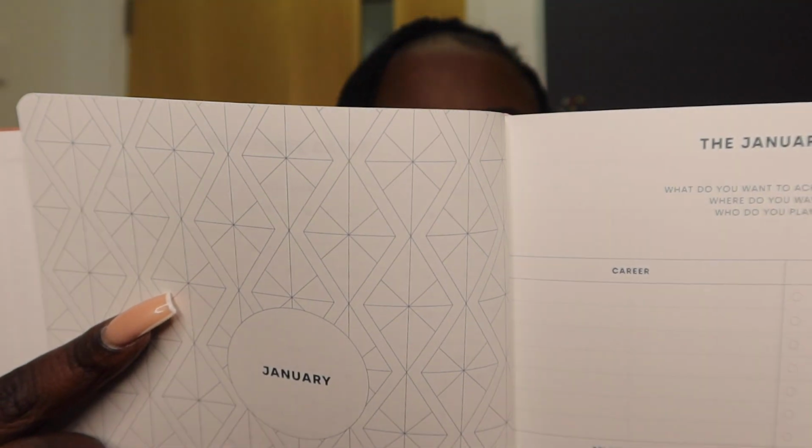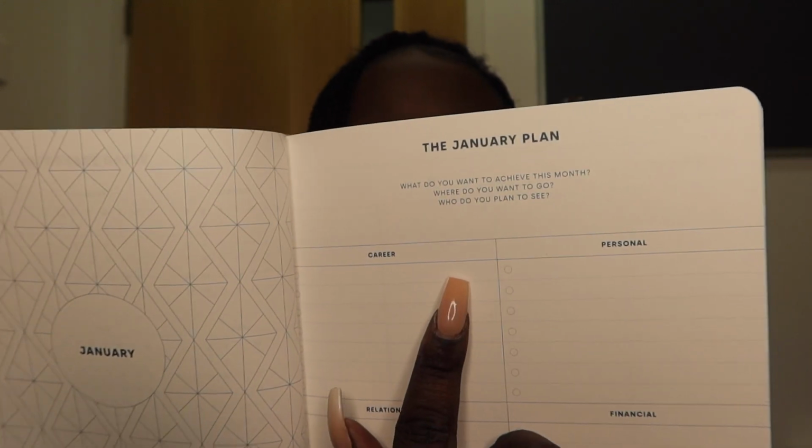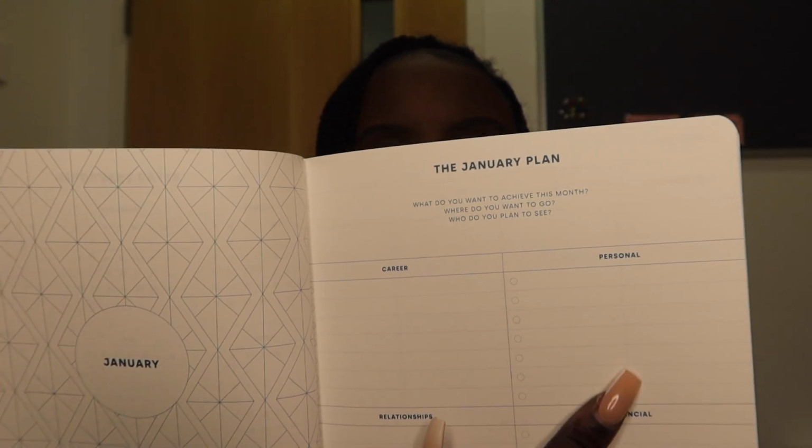And I do believe they have these shapes, like adult colouring books, so you can colour it in. And then it says the January plan. So again, you can break down your goals for the month. Guys, I've been doing monthly goal breakdowns in a separate book, separate to my current 2020 planner.